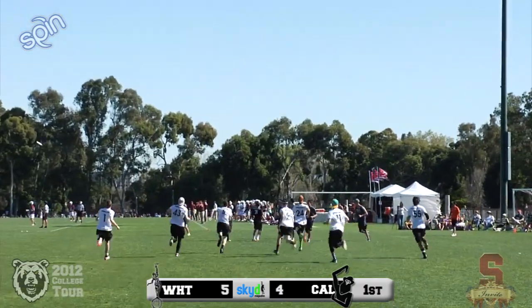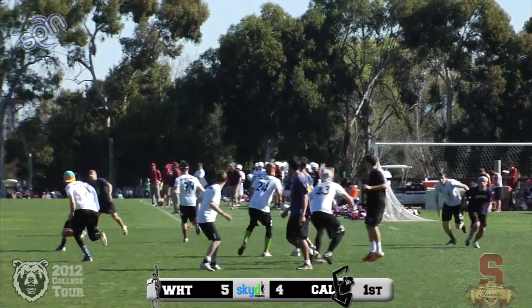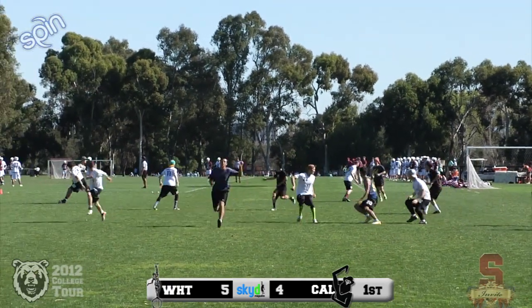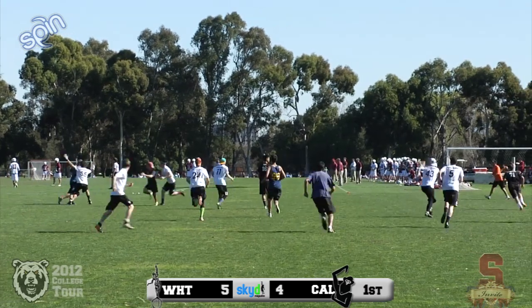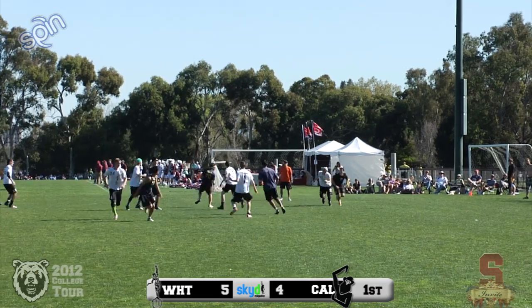Pull goes up from Janin. Another high inside-out backhand. Cal lets it stop the roll on this one. Whitman D is tight. Here's James Pollard earning the underneath. This is the first time we see James Pollard in this game. Pollard, one of the better Cal players, finding his option backfield.